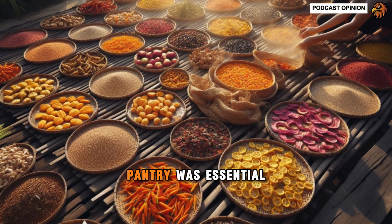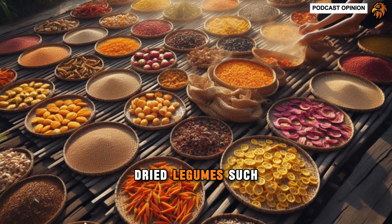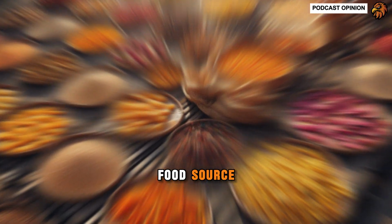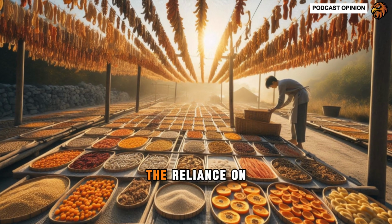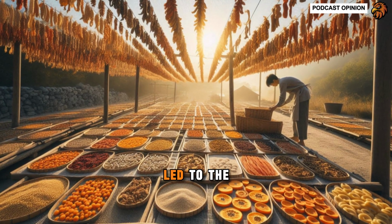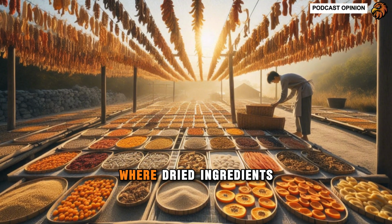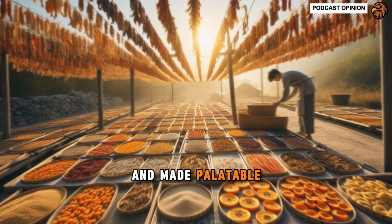A well-stocked pantry was essential for surviving the winter months. Dried legumes, such as beans and lentils, were another crucial food source, providing sustenance long after the growing season ended. The reliance on dried food led to the development of hearty dishes like pottages and stews, where dried ingredients could be rehydrated and made palatable.